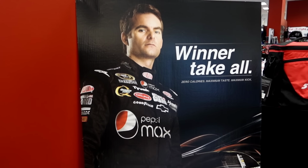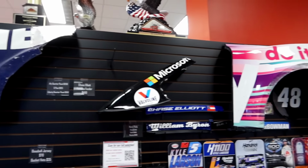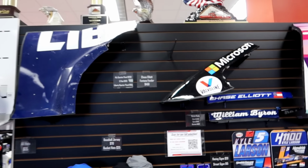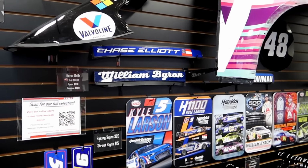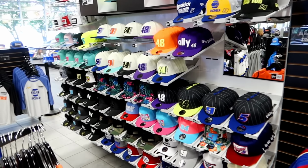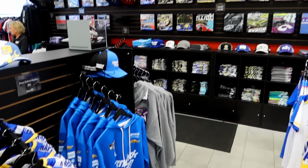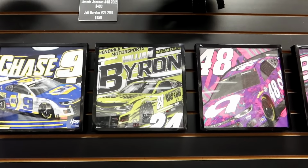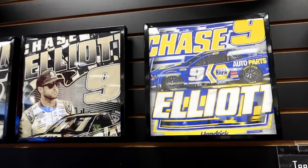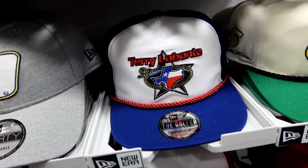Or Jeff Gordon. There you can buy the race-driven pieces, quarter panels, different things, and it even says they've cut the names out right there. Name rails. You can buy hats for all the drivers. Over here they have shirts and hoodies for just about everyone. And then if you move these right here, you've still got 3 sizes. Because if we want to keep these two together. Does it get any cooler than the Terry Labonte hat?